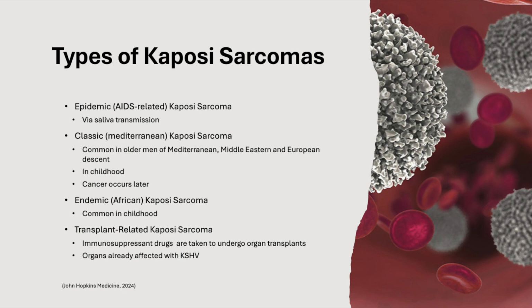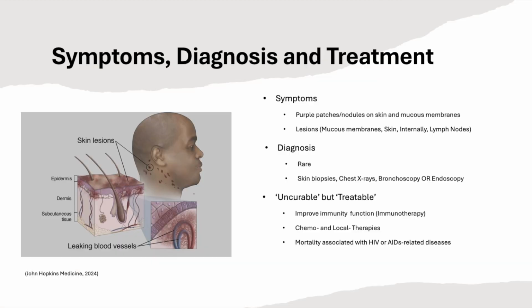Immunosuppressant drugs are taken to undergo organ transplants, which compromise the immune system. If organs are already affected by KSHV, there's a higher chance of getting it, especially in countries where KSHV is more common. Symptoms, diagnosis, and treatment.